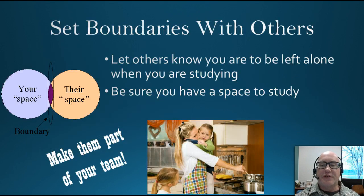Another important consideration for busy students that is a necessary part of keeping up with life's demands is the need to set appropriate boundaries with others. Constant interruptions and family and friends who assume you're available to meet their needs at the drop of a hat will sabotage your ability to have the time you need to concentrate on your schoolwork.